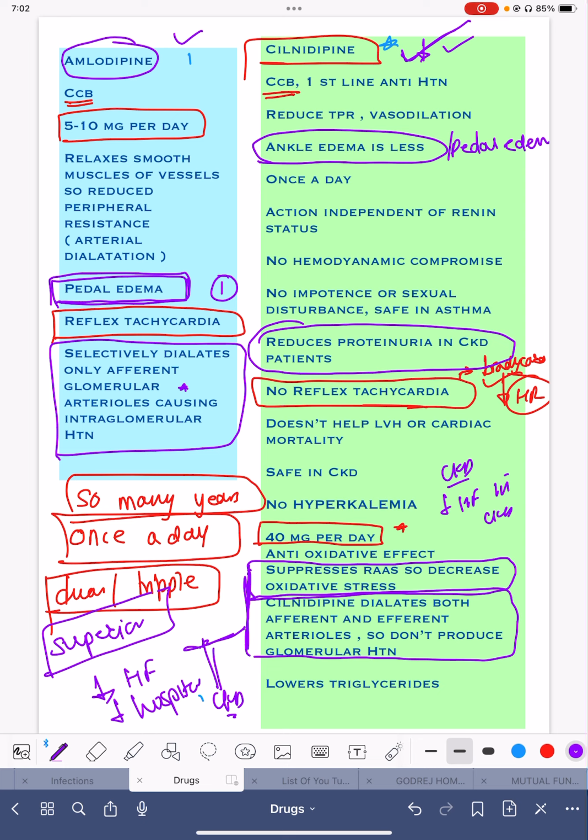Both these drugs are once a day. Both these drugs are calcium channel blockers. Amlodipine causes more pedal edema, which is not there with cilnidipine. Amlodipine increases the heart rate, whereas cilnidipine can actually help us slightly reduce the heart rate. It won't increase the heart rate, and it has a slightly beneficial role in CKD, in preventing heart failure, preventing hospitalization due to heart failure in CKD patients, and preventing CKD progression. These benefits are there with cilnidipine.